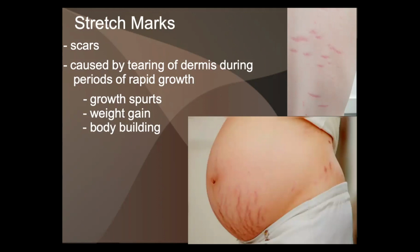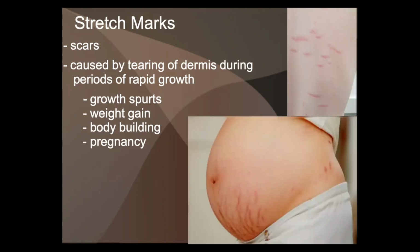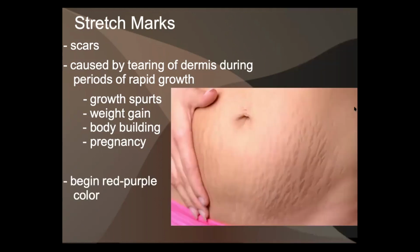Weight gain, growing muscle, pregnancy are major causes of stretch marks. Over time, at first they look red, purple, but as they age, they can look more colorless. So in the beginning stages, when they're like this, they can be treated. But once you get to this stage, you can't do anything for them really. Laser sometimes can help, but not usually when it gets to that stage.